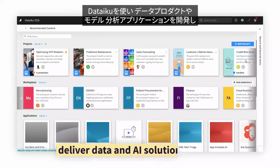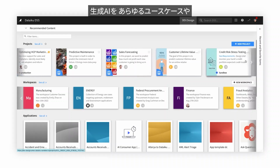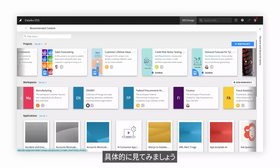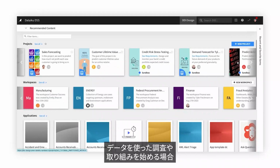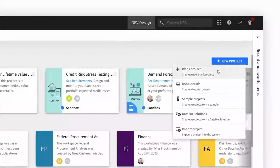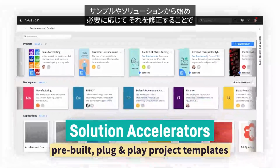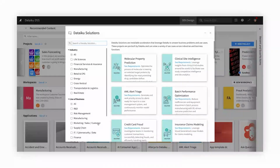Dataiku helps teams develop and deliver data products, models, and analytical applications, including those powered by generative AI, for any use case or industry. Let's see how. We're on the project homepage. When you have a data question or initiative, you can start a project in this centralized space. Accelerate development time by starting from one of Dataiku's pre-built samples or solutions and modifying it for your needs.